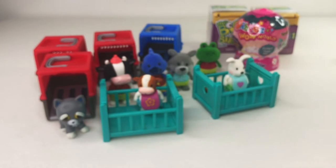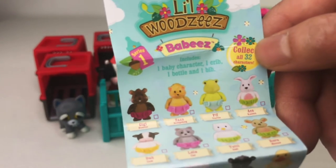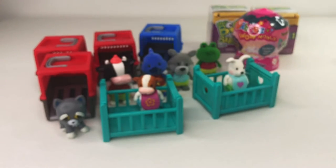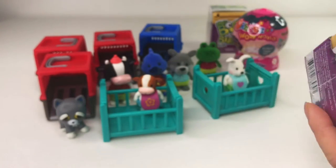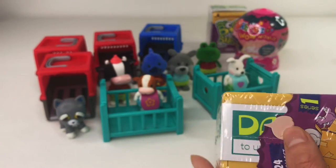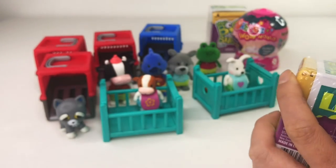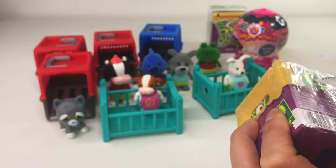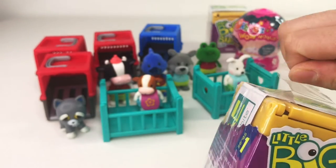And we're gonna check out your name. Oh, right here. He is Ace Rabbit. Ace Rabbit. Alright, now we have these little big bites. Dare to unbox the bite. Sounds scary, guys. Oh my gosh. I don't know about this, guys. Ooh, you guys want to open these? I'm scared. But we'll try it anyways. We'll see what's inside. Let's go.